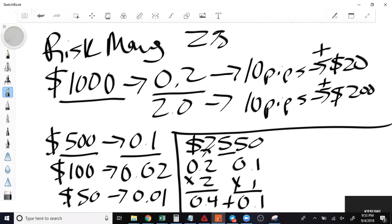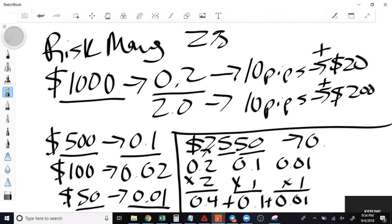And then remember, for every $50 you have in your account, 0.01. Well, you have one of those 50s as well, so 0.01 times 1 is 0.01. So now we're just going to add all those together, and that's going to be 0.51 when you add all of these together. Okay. So that's how you can figure it out. To me, that's a simple way, and probably for you, you figure it out a different way.